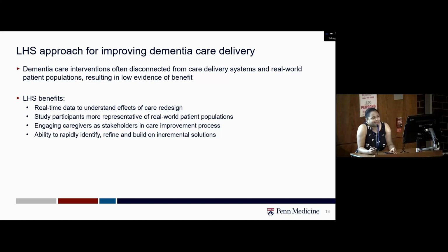There are a lot of benefits of the LHS approach, I think, for every area of medicine, but especially for dementia care. Historically, our studies have been very disconnected from real-world care delivery systems, and so using that real-time data to really understand the effective care redesign would be helpful. Our study population is real-world, so it's more representative of other clinical populations. It's more generalizable. Engaging caregivers as stakeholders is really important in considering these algorithms, because it's not just the patient, it's the caregiver that's impacted as well. And again, we can then rapidly improve on our algorithm and its implementation so that we're not facing the traditional long research to practice gap.